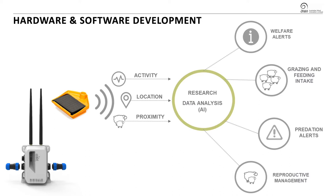A few of the things that we are looking at are welfare alerts. For example, can we understand by the movement the sheep is making that they have a high worm burden without you having seen it yet? Is there potential to pick up when sheep are lousy? Is there a special way that the sheep moves that we will be able to see? For example, can we pick up that they're always rubbing up against fences or trees?